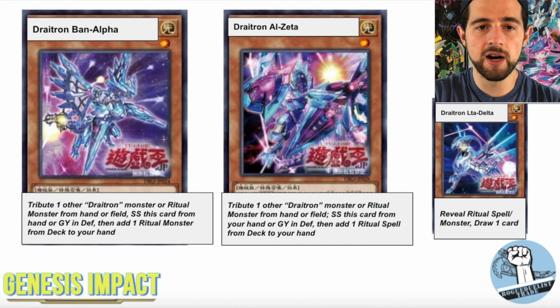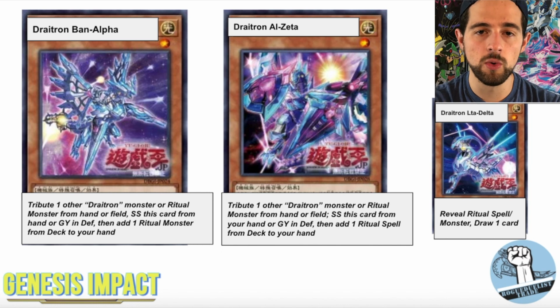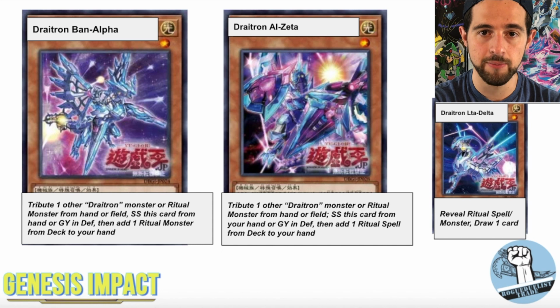And then the next archetype, which is Draitron, which we have a pretty good archetype reveal of what we're going to be getting. This archetype is a ritual-based strategy, and it's actually very generic in the ritual monsters that it can bring out.